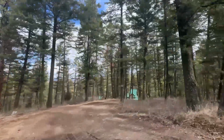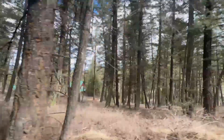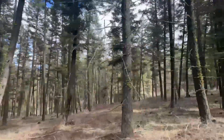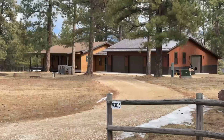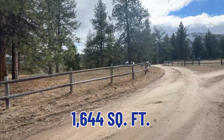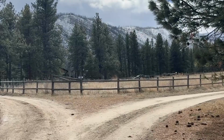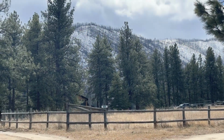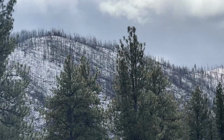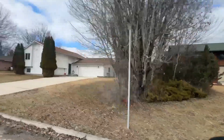Coming out of the Mormon Creek property that we were just looking at, you can see this is heavily forested property. There are houses out here that are scattered all about that you can't necessarily see. We saw the roof of one house there. The home that we're coming up on now was built in 2019; it's a 1,644 square foot home. And just over here, looking west, you can see the remnants of the 2017 fire that ravaged the Lolo Peak area. Approximately 54,000 acres were burned. So you have to be aware of the dangers of living in that kind of environment.